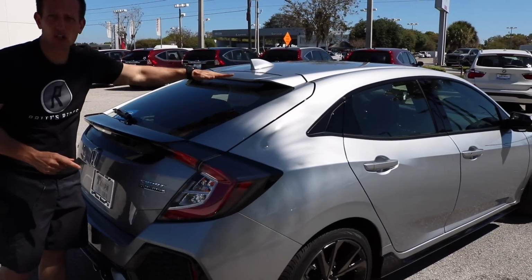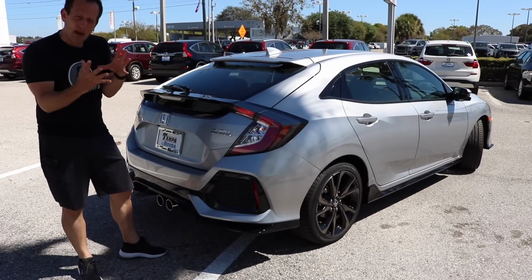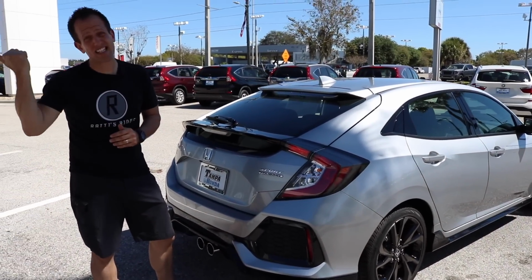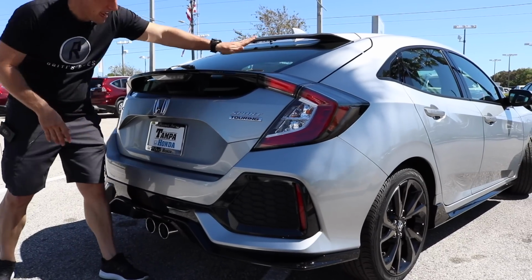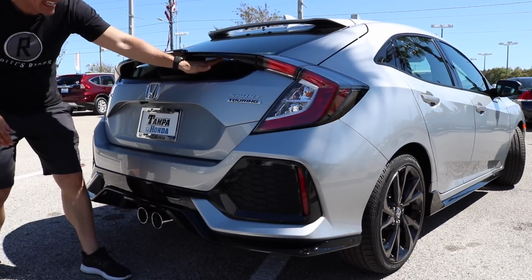You have a very low spoiler, and I'm glad that they didn't do anything too crazy and kind of kept it a little bit more contained, because if you want to go full out craziness, the Type R, it's sitting right inside the showroom. They got two of them. Here's that second wing. So you have one up here, air comes down, air is going to go over, air is going to come under because that is not connected.